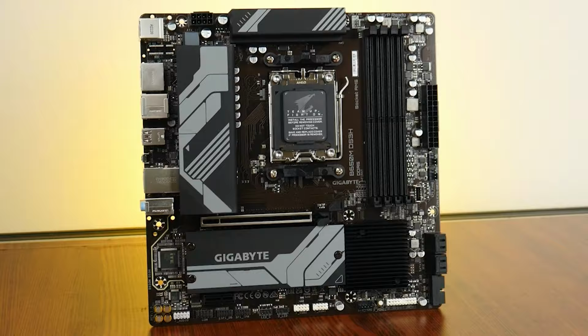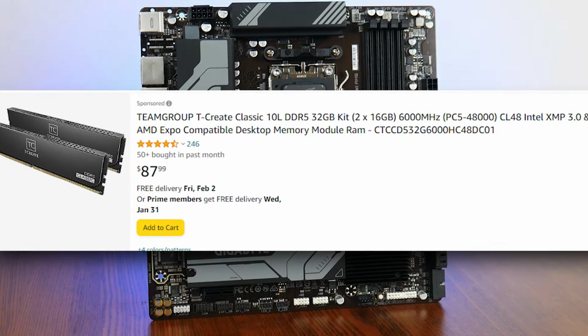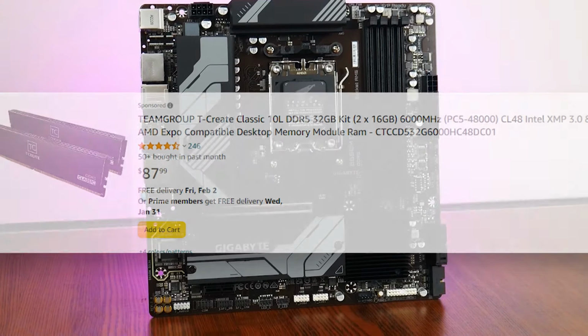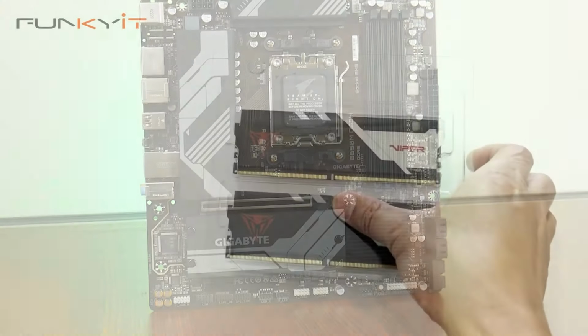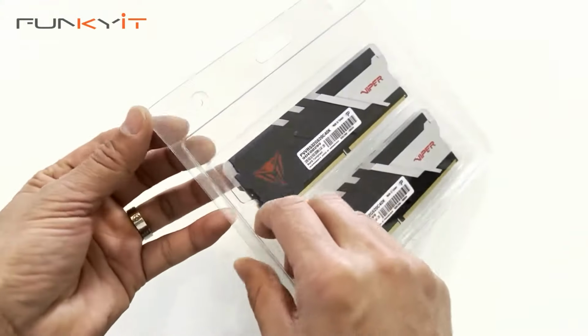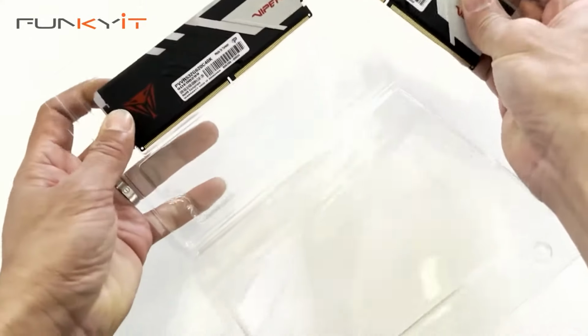The RAM, we're looking at 32 gigabytes of DDR5 6000 MHz RAM, because again this is a pretty beefy PC, so I decided to go 6000 MHz. It will benefit more from the gaming performance once you go over 5600, but not that much, but still you are getting that FPS advantage if you want to go with the higher frequency RAM.